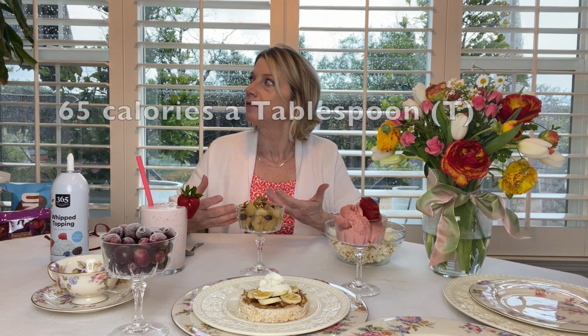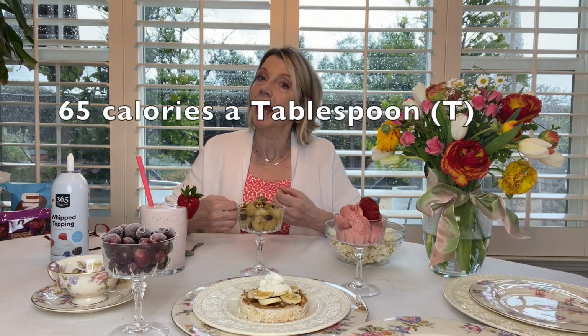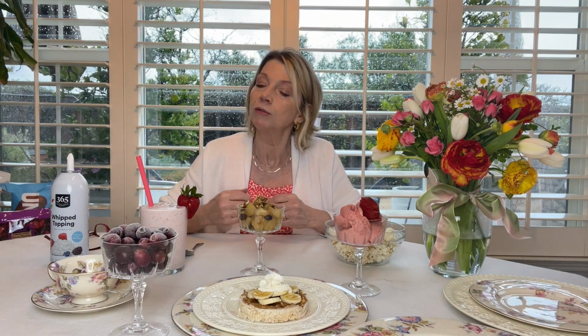Now for both of these, you can add honey if you want it a little bit more sweet. Just know honey has quite a few calories in it. I think it's 70 calories a tablespoon or 65 calories a tablespoon. So it can add up very quickly. I usually don't add the honey, but you could.